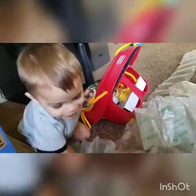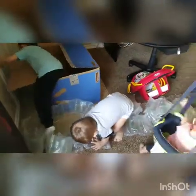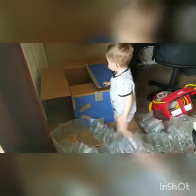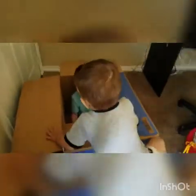Ready, guys? Whoa! I'm gonna pop. You gonna pop it? You gonna try to pop it? Okay, Joel. Look, Tiago, you want to get in the box? Oh, boxes are so much fun, huh, guys? Ready? I'll help you. Mommy.